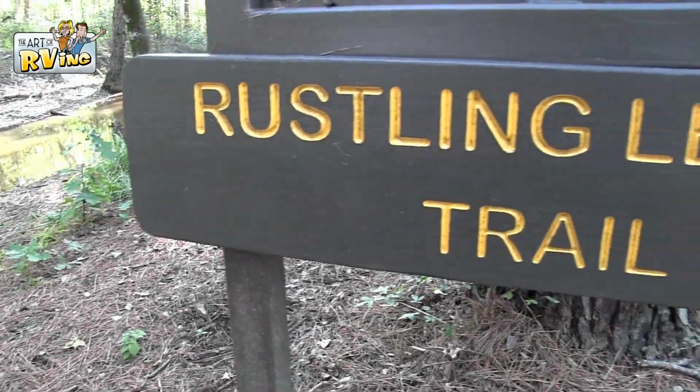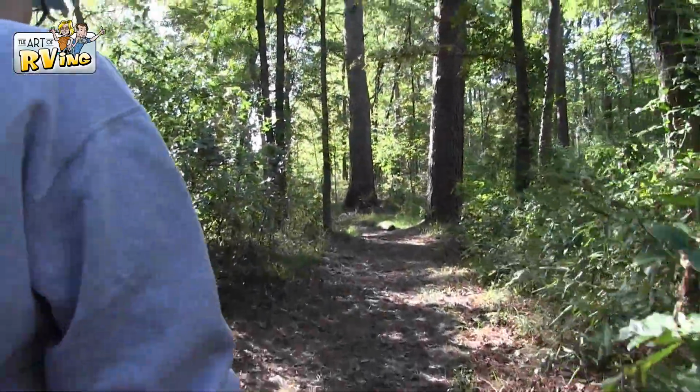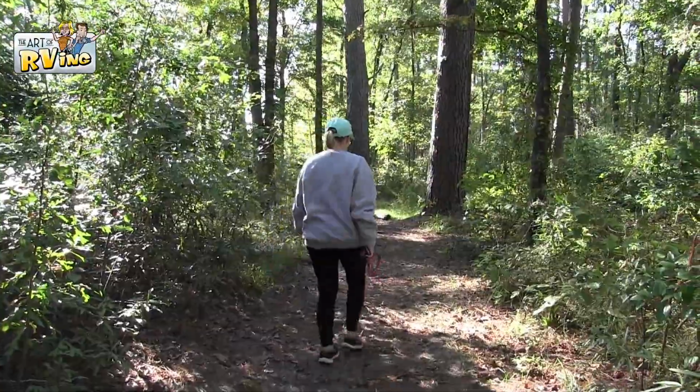To take a little hike on the Rustling Leaves Trail. This is a nice trail. Beautiful day. Doesn't get any prettier than this.